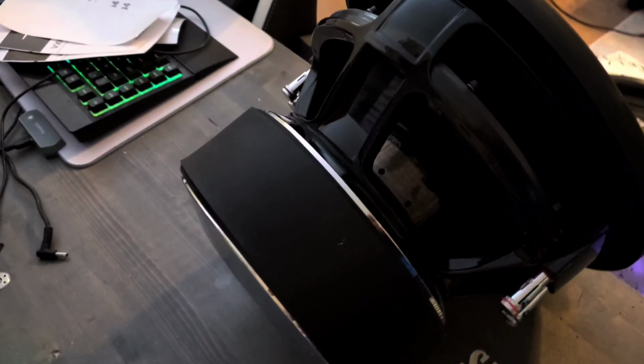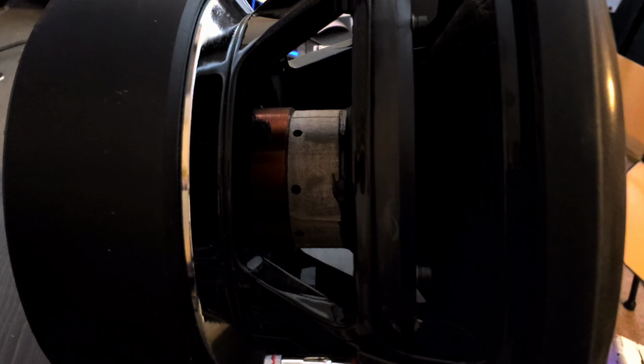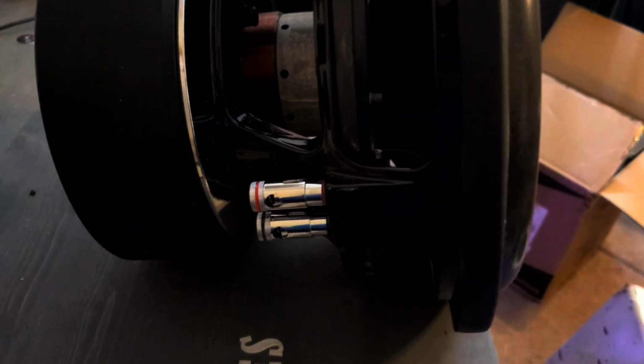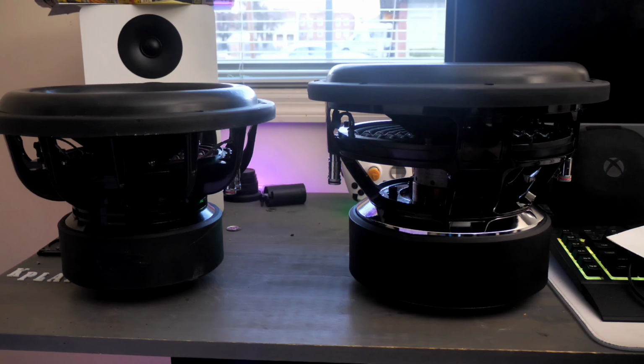So I bought the VXFs over the Skar EVLs for 2 main reasons. Like I said earlier, one was just the sheer volume of it. It's a little bit more powerful. It's 500 watts between the two. I absolutely need that, so when I do want to crank it up, I can. And then the low-end extension, the VXFs get lower. They're more musical, they're more accurate, they're tighter, and that's exactly what I'm looking for when I'm listening to music.